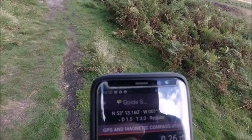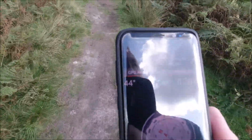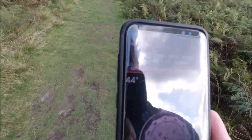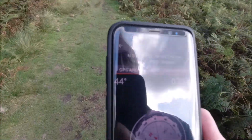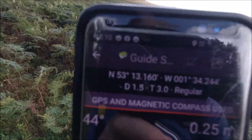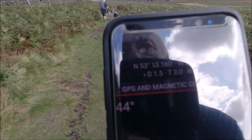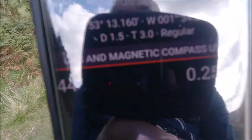So the cache that we're looking for is at a guide stoop. And they're dotted around the countryside. And they're old route markers. You can see that clearly on the screen, but we're 0.25 miles away from this geocache we're going for.